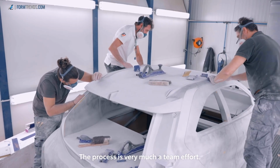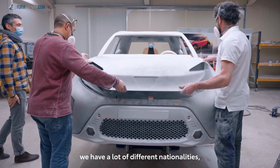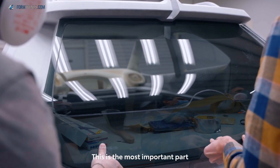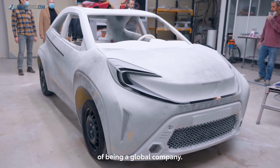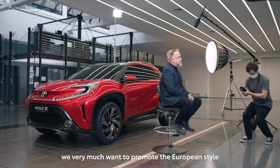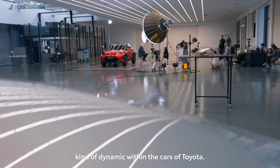The process is very much a team effort. This is the great thing about ED2. We have a lot of different nationalities, a lot of different personalities, and we all have different ideas. This is the most important part of being a global company. But of course, from ED2's point of view in Europe, we very much want to promote the European style and the European dynamic within the cars of Toyota.